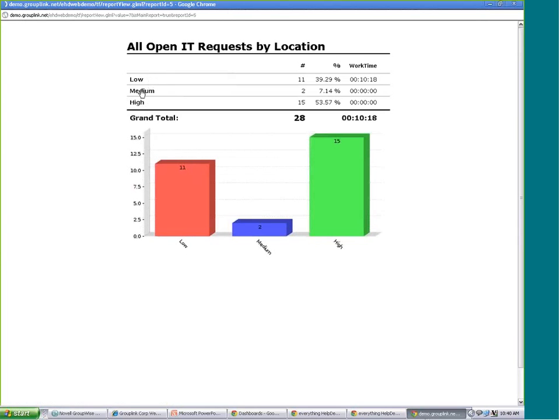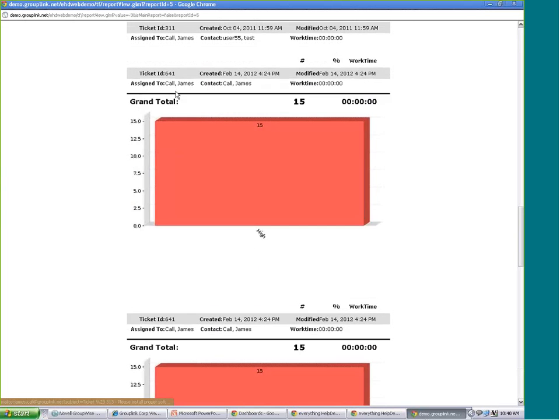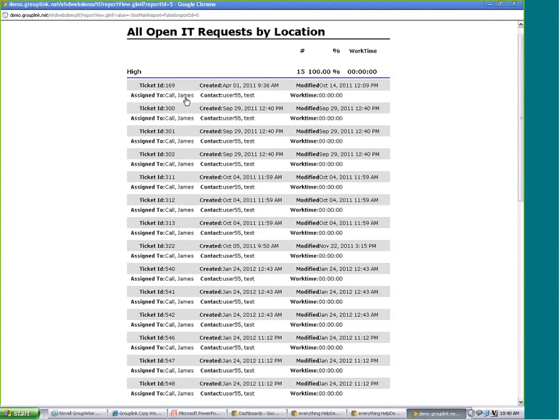James looks like the most problematic, or whatever it might be. If I select James's name, now I can look at his tickets. Looks like he has tons of high priority tickets, right? Now I can look at all of the high priority tickets, see why he has so many, how come they're not closed. I can email him if I need, whatever it might be.